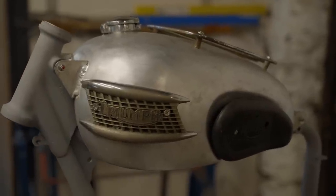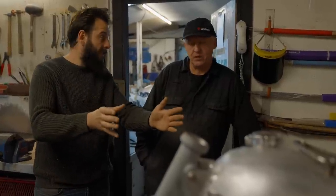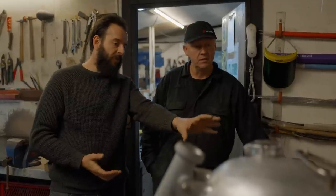So this is why I've had to send the tank and the frame section up to you. Absolutely. It's the only way to do it. We could not do it without that. We would never get the mounting points in the right place. We just wouldn't know how it goes. So we do need the frame. And have you used the original tank as a reference?